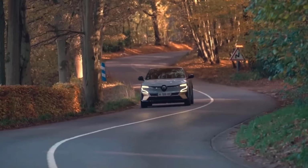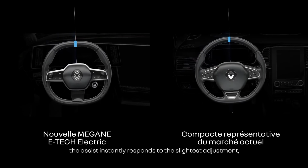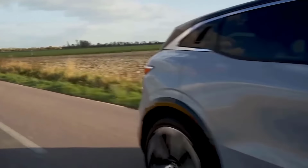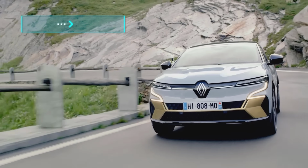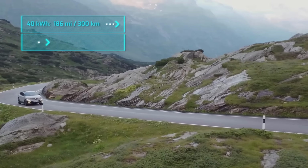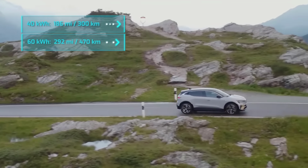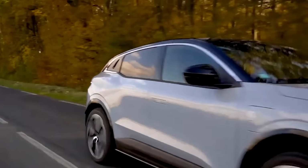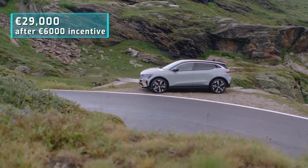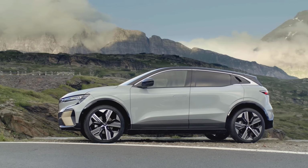Besides, the company promises a brand new power steering technology to cut the steering rotation angle for agile response and greater maneuverability. Depending on the trim, the 40 kWh battery pack for a range of 186 miles or 60 kWh for a range of up to 292 miles is available. In its homeland, the entry-level version costs around €29,000 after the government incentive, while the long-range version increases the price by €5,000.